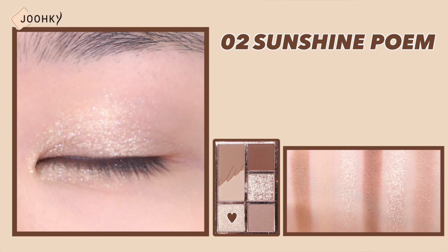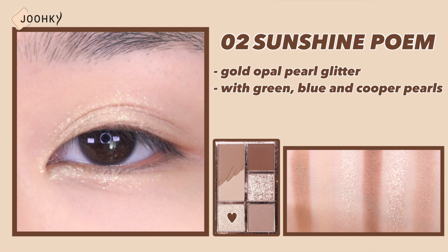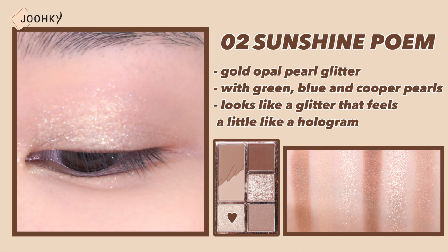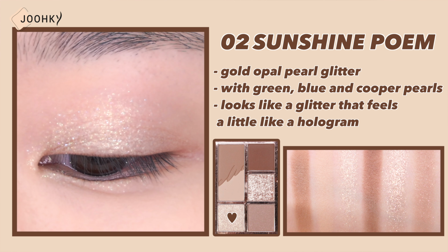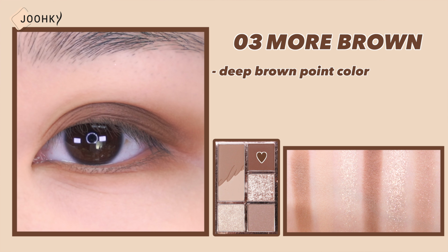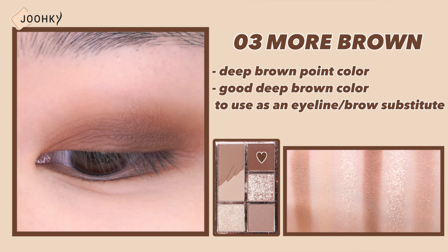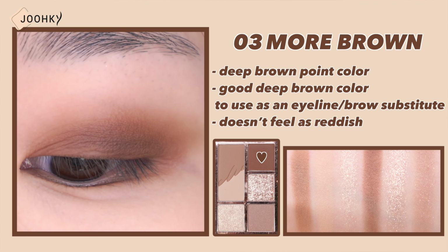Number 2 Sunshine Poem is said to be a gold opal pearl glitter with green, blue, and copper pearls. When actually looking at it, it looks like a glitter that feels a little like a hologram. Number 3 More Brown is said to be a deep brown point color. It seems to be a good deep brown color to use as an eyeliner or brow substitute since it doesn't feel as reddish as I expected.